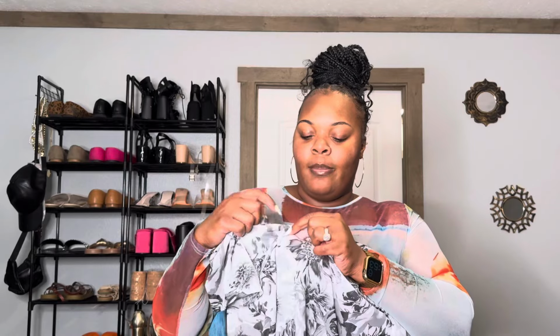All right, y'all, so before I was interrupting, this cute bodysuit I picked up from Fashion Nova. Now, Fashion Nova, as much as I love y'all, I don't know what happened with this piece of garment that y'all sent to me, because y'all, the seams are coming loose already right here, and I have not even worn this out of the house. It has not been worn out of the house.